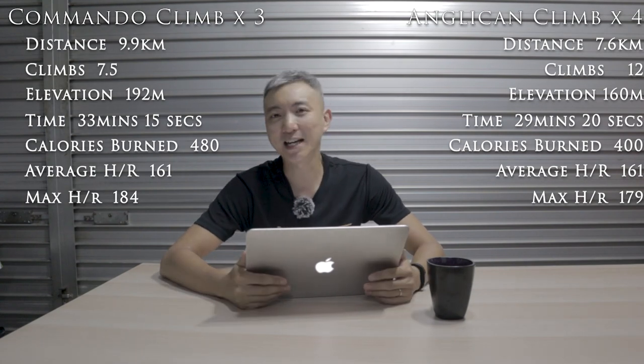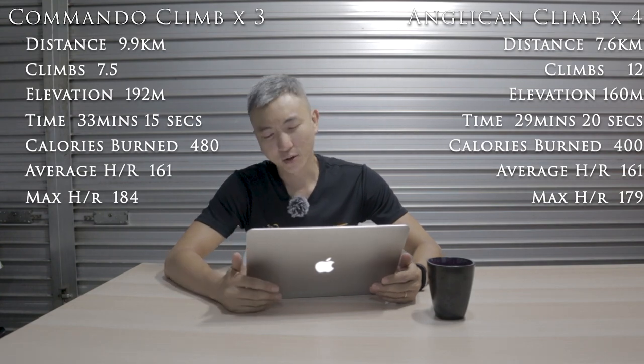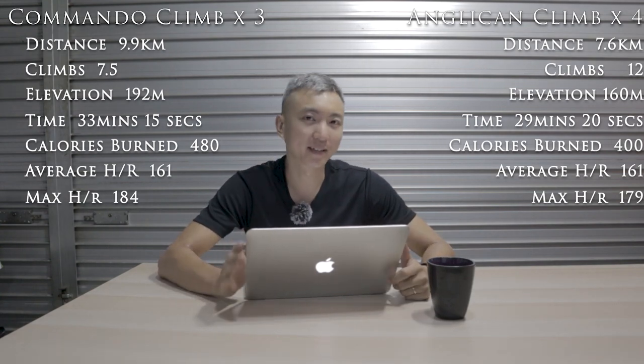So after the two different climbs, personally, my preference would be the Commando climb. Why do I prefer the Commando climb more than the Anglican climb? It is because I find that it is more fun to ride in that area because there are a lot of old houses as well as a lot of trees, a lot of greenery, and the traffic is actually very slow. There are not many cars in the area. I went there on a Monday morning, and it was quiet and serene. So I really like that, and it makes the climbs, the suffering, a lot more bearable.